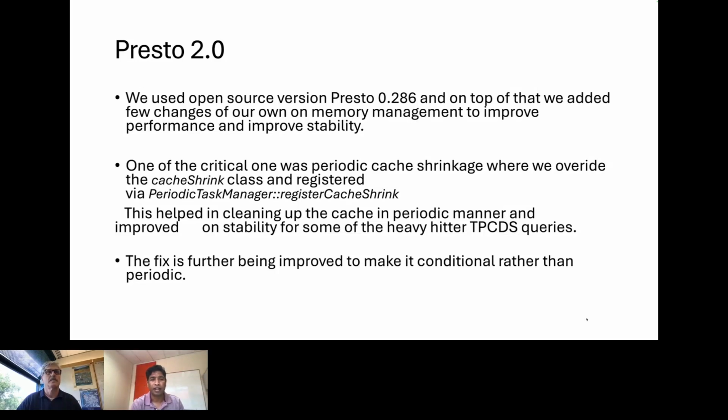So we looked into it and found that there's a way we could improve it. And we found that the cache shrinkage, if we can work through that, the API was there. So we worked on the IBM side, and we started doing the periodic cache shrinkage, and that really helped us with cleaning up the memory, freeing it up, and that helped with not hitting the out of memory error, as well as helping with the optimization there. This fix, which was internal to IBM, is also being improved further. And rather than periodically reclaiming the memory from cache, we are also making it conditional to make it better than the periodic. So that work is still in progress, and the research is also being done. And I think moving on to the next slide.